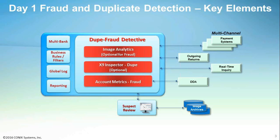The solutions detect duplicates and fraud both within and across payment channels, including mobile and remote deposit capture, image exchange, ACH, wire, lockbox, as well as paper and image replacement documents. Both products integrate into the bank's internal workflows. The solutions integrate with the payment systems for processing payments for analysis and resolution. After processing the payments, the results are integrated back into the institution's existing payment systems for final disposition.